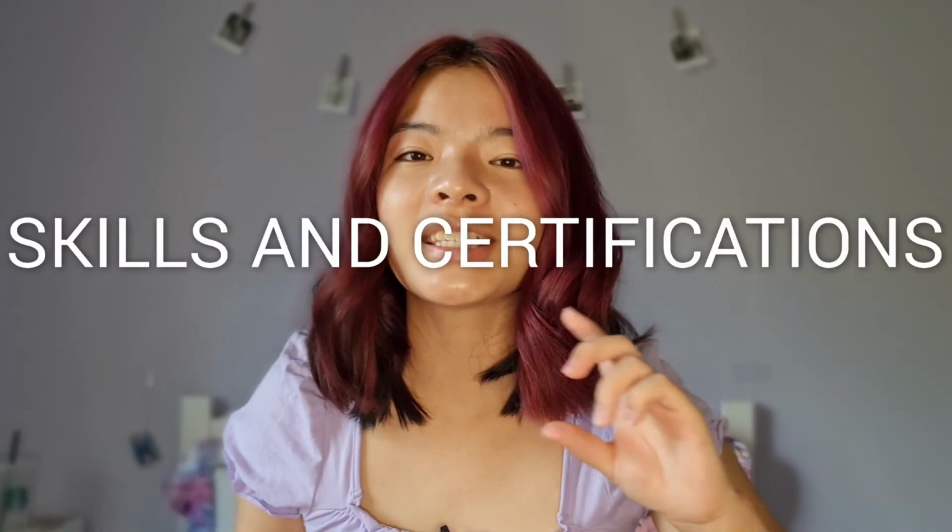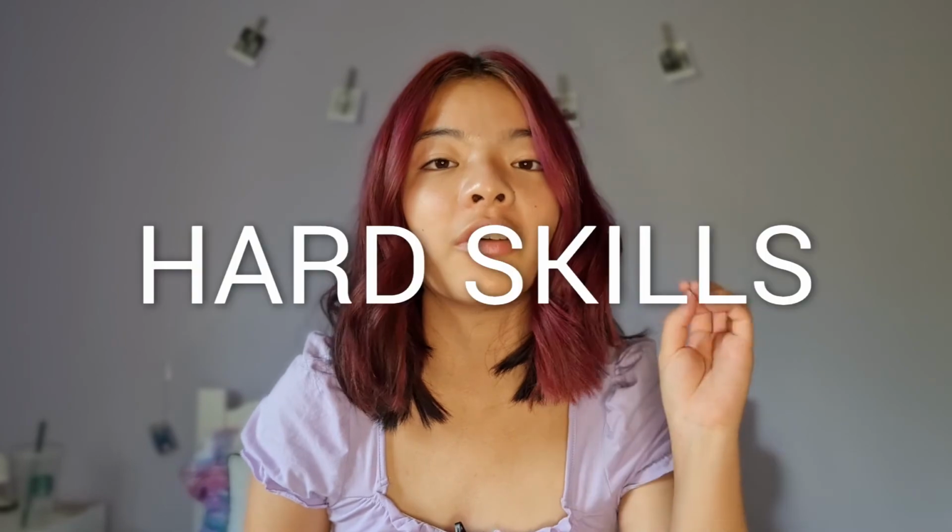Section number 5 is skills and certifications. So as for skills, you want to have a combination of hard skills and soft skills. So hard skills are things that are measurable, so things like ability to use a computer program or certain languages. And soft skills are more so personality traits and things that you can't necessarily measure. So things like good at time management, communication, stuff like that.